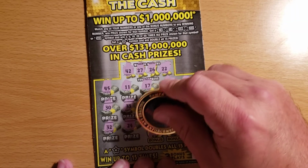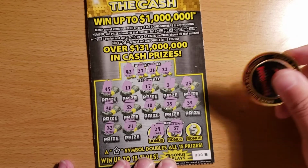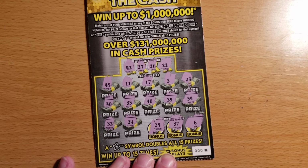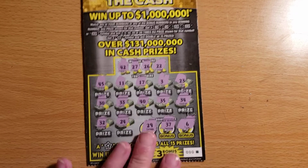All right, let's try the bonus numbers. We got 29, 37, and 6. So 42, 27, 26, 22. 29, 37, and 6. This ticket is a bust.